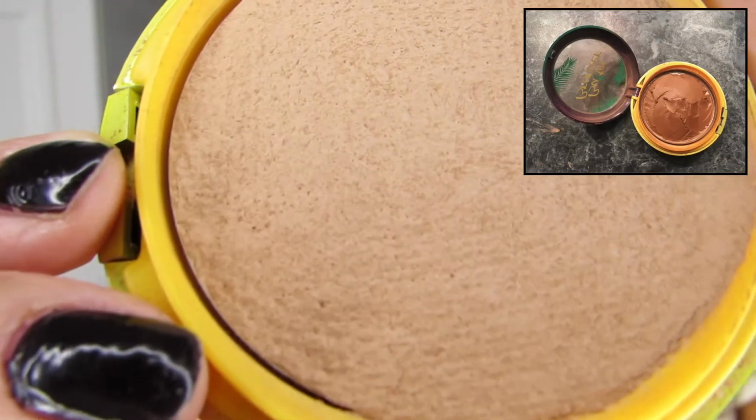And I have a really interesting situation with the butter bronzer. I ended up having to repress it. I'll put a picture right here of all of the repressing. I think there's four or five pictures. And what was happening is there was a big enough pan in the center that I was having trouble picking up the product with my brush. And so I have repressed it, and it looks like this.